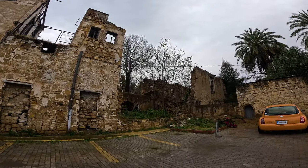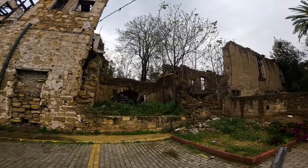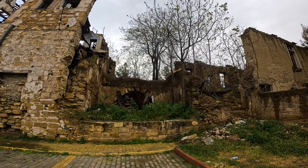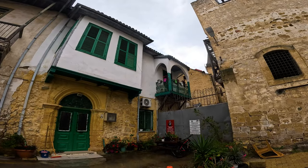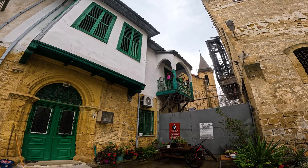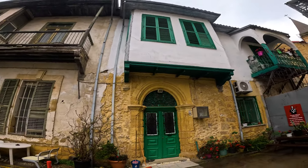It's this line of derelict buildings that goes through the entire center of the city with barbed wire all over it. This is it. This is the UN buffer zone right here. Crazy, man. Crazy. What kind of weird geopolitical beef is this?